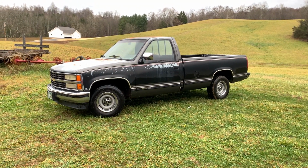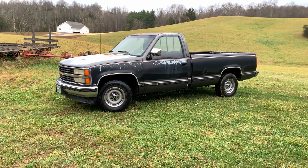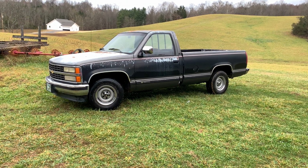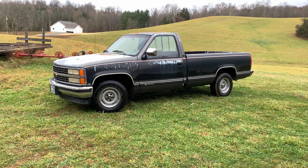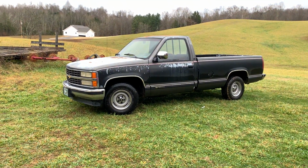I didn't have it for a while. About the time I got it running, my dad's truck broke down and he borrowed it from May until October. And he finally got him another truck. So I got it back and I've done a few more things to it.